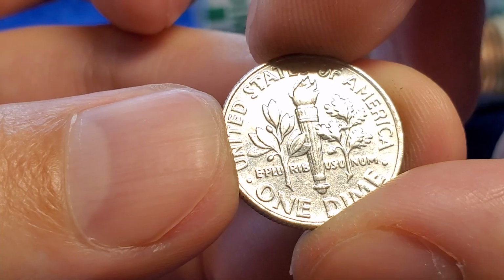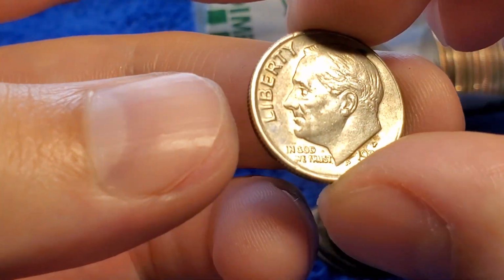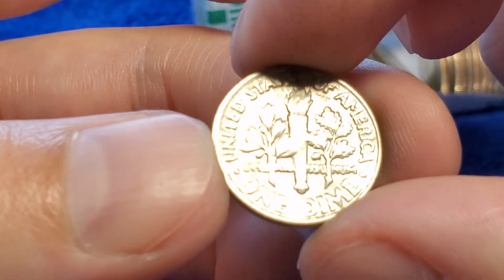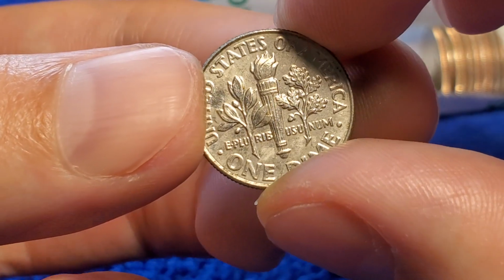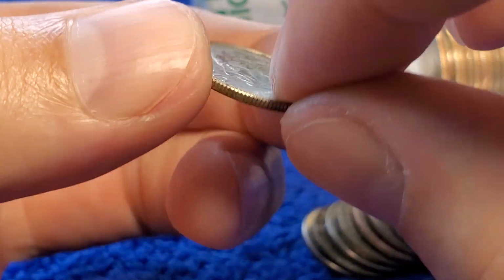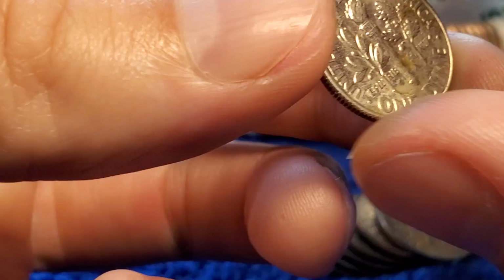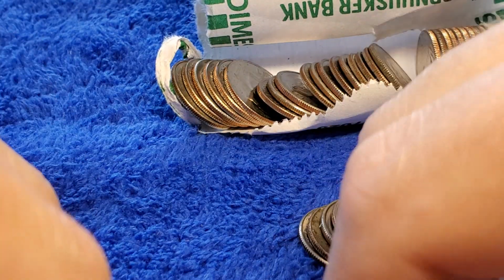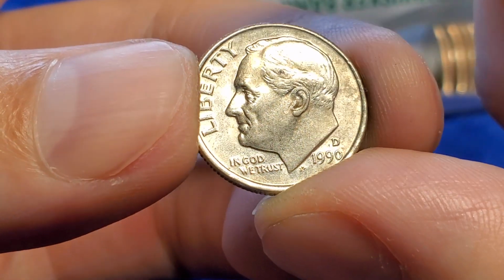So yeah, I did get some half dollars from the bank that we found the silver at, and they didn't even have enough for a roll, so I got them kind of loose in an envelope. And of course there was no silver, so I didn't even make a video of that. It's very anticlimactic. Oops. 90D.